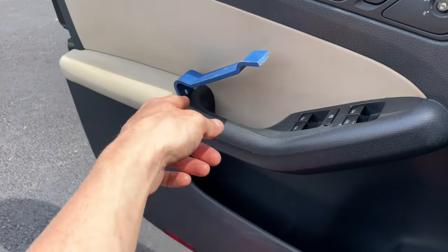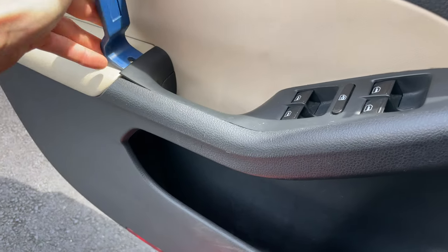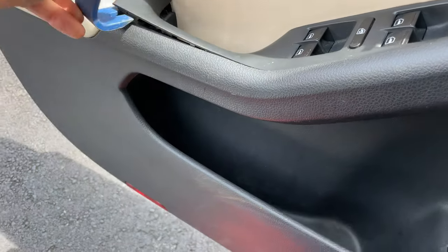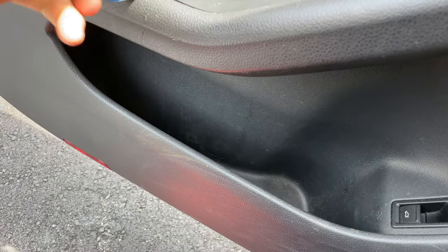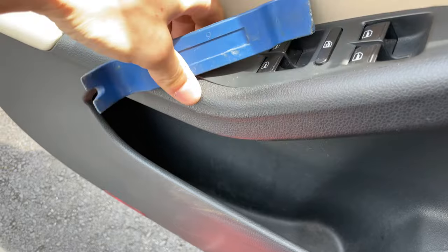Also, shout out to Nick. He gave me one of his Harbor Freight pry tools like 3 years ago, and I never gave it back. Love you, Nick. You're probably going to watch this because you're one of my best friends. I'm sorry I never gave it back, but, you know, it went to a good cause.